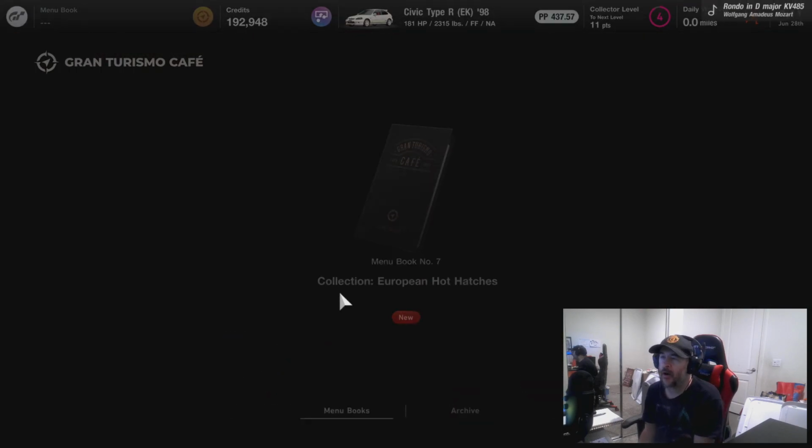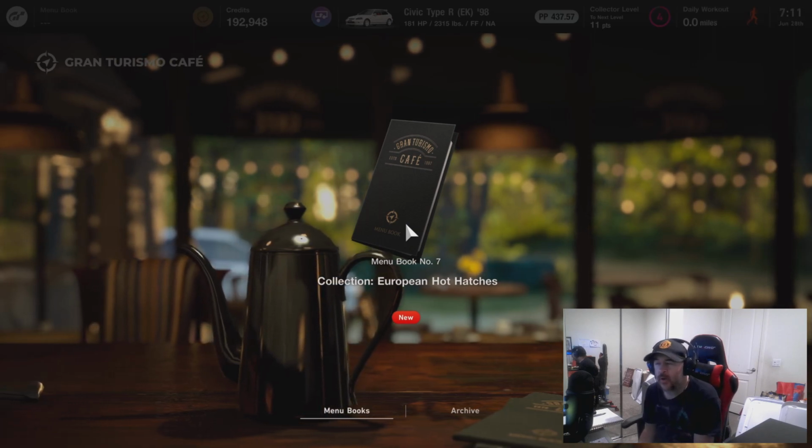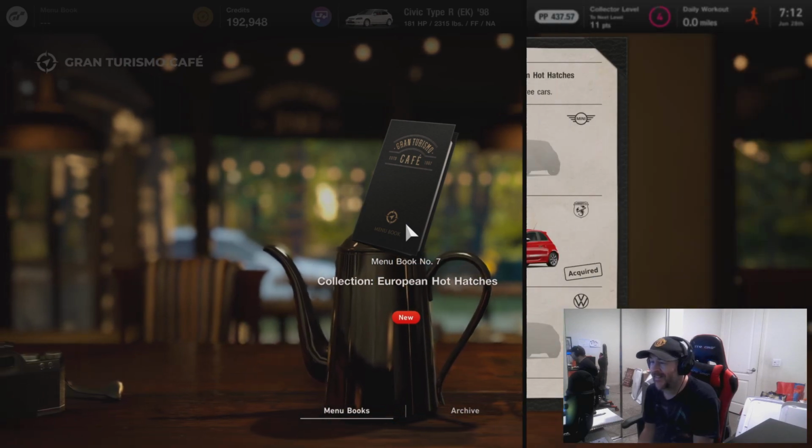So we'll get on with the European hot hatches. Enough messing around in Brand Central. I could spend another hour in there.